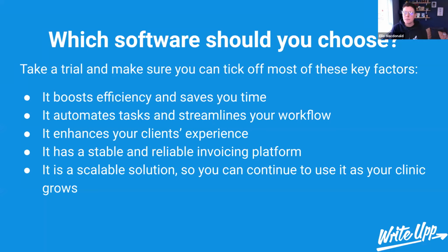You might take a trial out and think, I don't actually need all this stuff right now. But maybe in the future you will. Maybe in a year or so you will want to go and explore more features and more things that you can use in your practice. For example, you might start using practice management software, but you don't want people to book in online. You might want them to still book with you. That's fine, but just make sure that it's got things that you might be interested in using in the future.